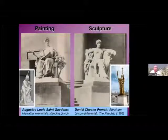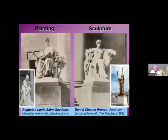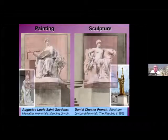In front of the Palace of Art were two larger than life sculptures, painting and sculpture, by Augustus Saint-Gaudens, who did Hiawatha and also a standing Lincoln, and Daniel Chester French, who did the Lincoln Memorial and the Republic statue. There's a kind of a colorized version of the Republic that I said was gilded at the 1893 Chicago Fair. But these were very popular. They were made in staff in 1904.